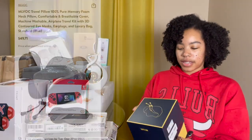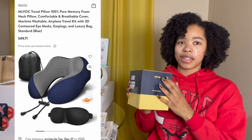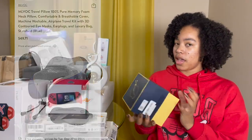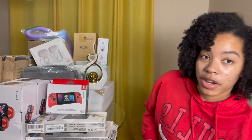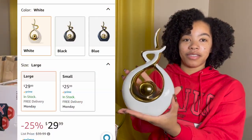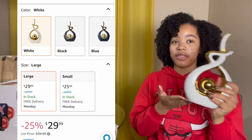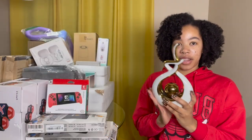Next, we got this memory foam travel pillow. I picked this up because the box was just pretty and I was like, okay, might be something nice in here, but it is a nice pillow. Apparently it's memory foam. Next, I got this little decorative thing. I don't even know where I'm gonna put it, but I thought it was really cute and I need to start decorating the house, so.